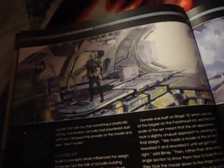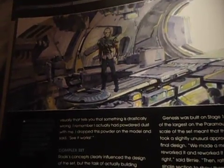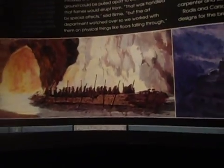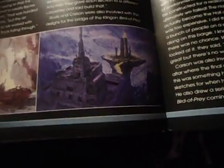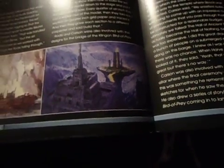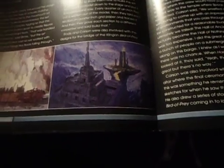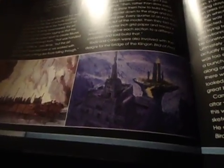Here's more concept art of basically the bridge and the bird of prey. And here is a scene near the end. I'm sorry, there's going to be a spoiler alert. If you don't want to hear it, I suggest you just go forward a few seconds, or if you want to take the risk and spoil the movie for yourself, I'm sorry.